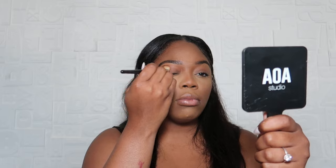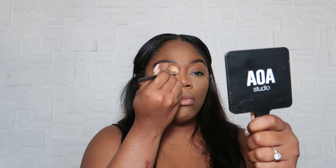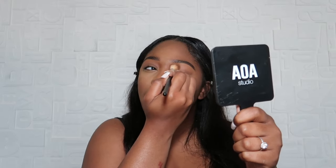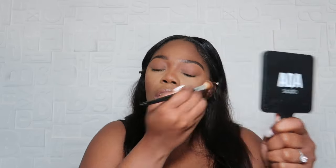And I'm just gonna pop it into my lids because I want my lids to look a little darker. Like I said, this part is completely optional. You don't gotta do this. And I honestly don't do this every time. I just really wanted a little color up here because I dried the concealer up here earlier. So we wanna cover that.